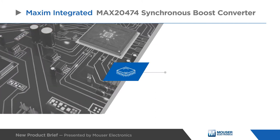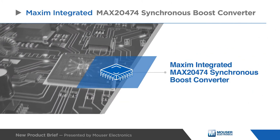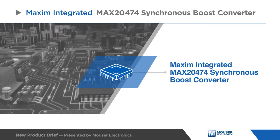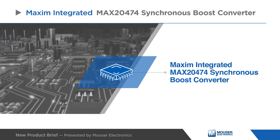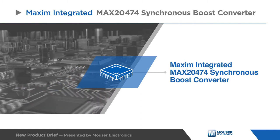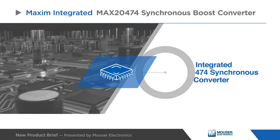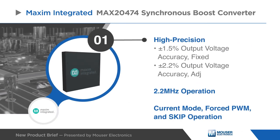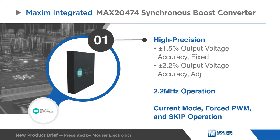The MAX20474 is a high-efficiency DC-to-DC converter which boosts a 3 volts to 5.5 volts input supply to a fixed output selection from 6 volts to 18 volts at up to 1 amp load. The boost converter achieves plus or minus 1.5% output error over load, line, and temperature range.